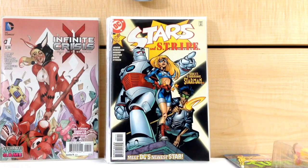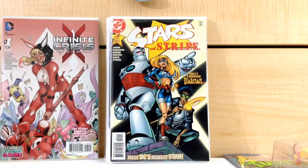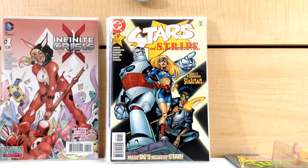I bought this near mint for maybe a couple of bucks, probably less than cover price. So I would definitely, along with Firestorm, be on the lookout for Stars and Stripe number 0. Now, when I searched for this book, I found it quite a few times, but it wasn't in a condition that I was satisfied with. So if you can get a nice near mint copy for a couple of bucks, definitely do that. So Stars and Stripe number 0, first appearance of Stargirl.